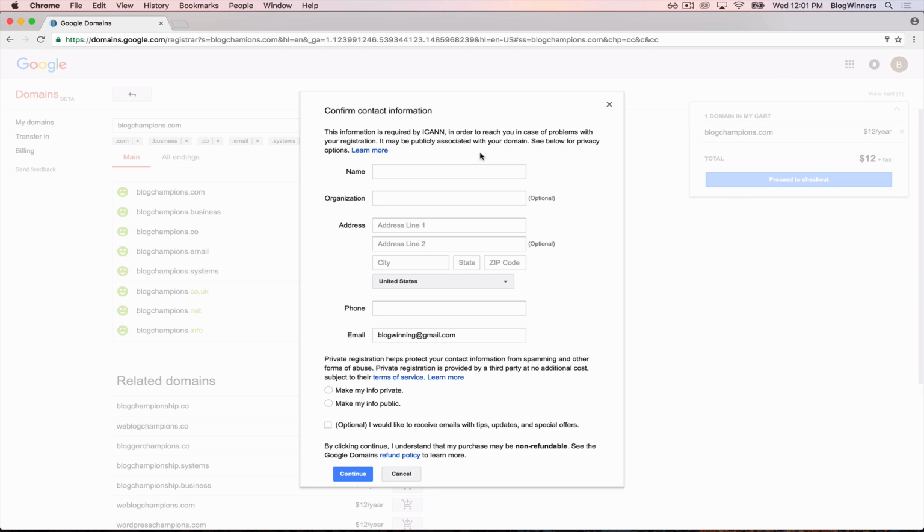Now it wants us to enter our contact information. So there are different ramifications for the information you enter here than you may be used to when you check out on other websites. By default, the information you enter here may be publicly available on the internet using what is called a Whois search. And other companies charge to make that information private. One of the main reasons I love Google Domains is that they'll allow you to make that information private for free. So that is really one of the main reasons that I switched to Google Domains.